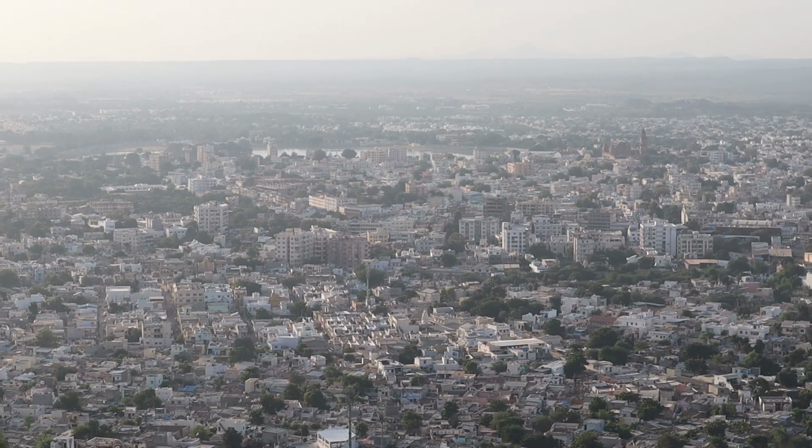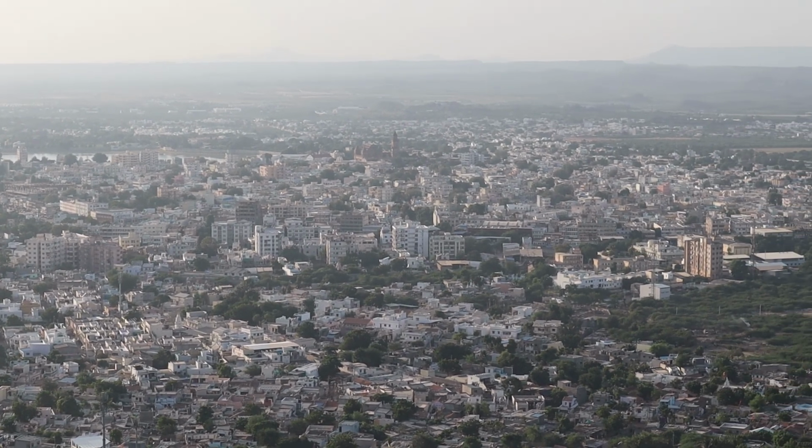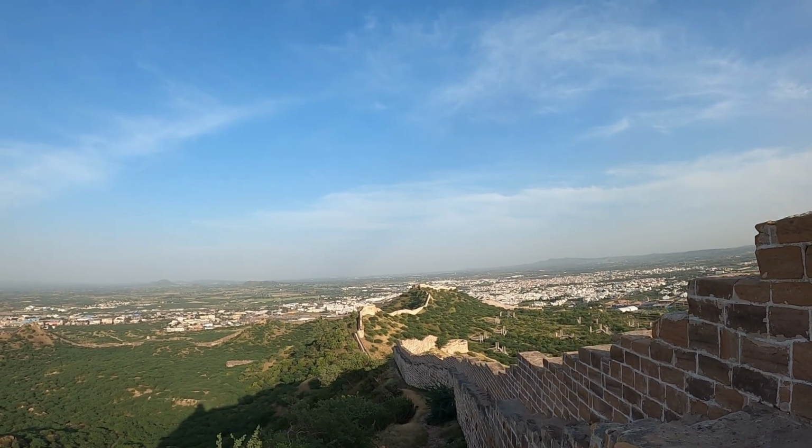So we finally reached the top of this Bhuj fort, and the view from here is really good. It's a spectacular view. You'll get the view of the entire city, and the total time for the trek is 30 minutes, and the best time to visit this place is early in the morning for sunrise or late in the evening for sunset.